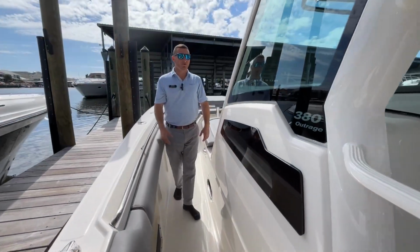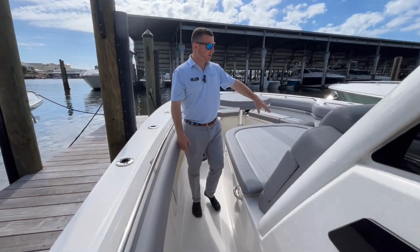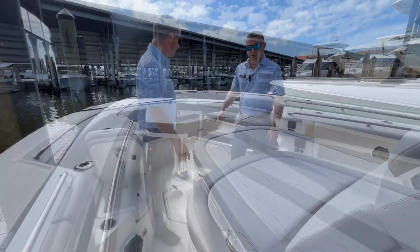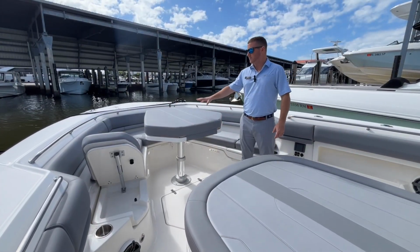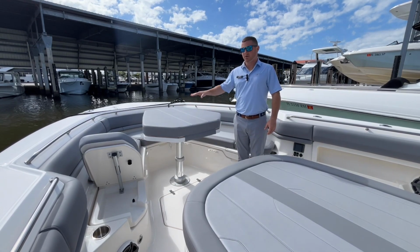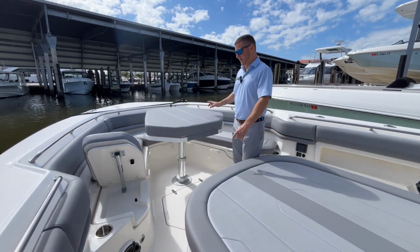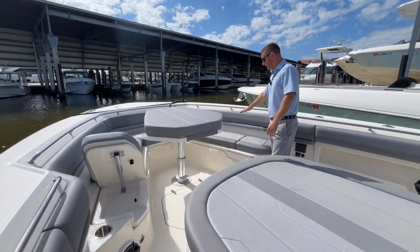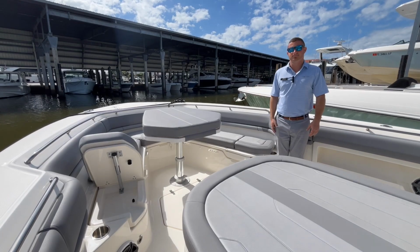As we move to the bow of the 380, you'll notice a two-person lounger up front with armrests on either side as well as cup holders in the middle. In front of our lounger, we have a bow table that is on an electric actuator, allowing it to go up and down. To either side of the table, we do have optional backrests that pick up, or you can lay down for smooth seating around the table.